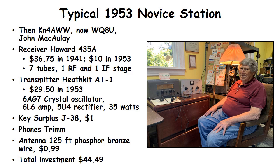Here's a typical 1953 novice station with my friend John McCauley, who was then KN4AWW. This is John with his original Heathkit AT1, which was $29.50 in 1953, and with his Howard 435A receiver, which was a pre-World War II receiver. Not too bad, actually. It had a tuned RF stage and one IF stage. John and I bought that for him for $10. And the total investment that John had in his station, we figured out, was under $45.